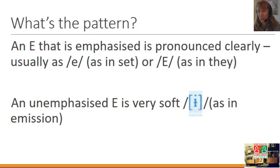Okay, some more words to look at with lots of E's in them. Let's split them up, so we've got the syllables separated. Here you go. Is it going to split up for you? Let's see. There we go. Okay. And can we see the emphasized parts? There we go. Okay, so that gives us more of a clue of the pronunciation. And then here I've marked the clear ones, which are emphasized, and the unclear ones, which are unemphasized.